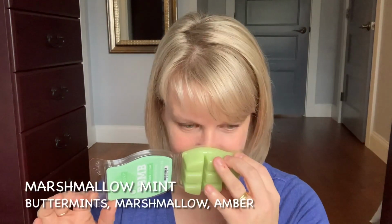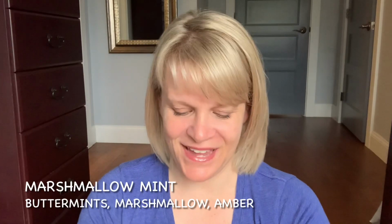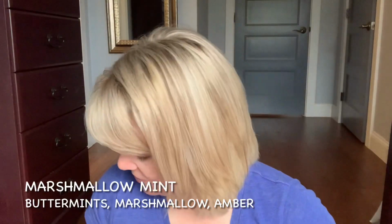My second favorite Scentsy scent is Marshmallow Mint. I love this one. I just recently finished one of these, and it was in the older packaging, and you can kind of see these bars tend to stain the clamshells like a yellowy tinge. That's okay. It still smells delicious. For me, this is about a medium in my home. A lot of people find this one on the lighter side. Works pretty well for me. I don't know why I have such great luck, but I do.